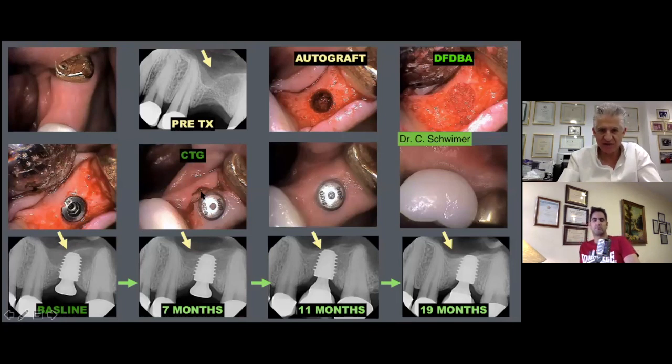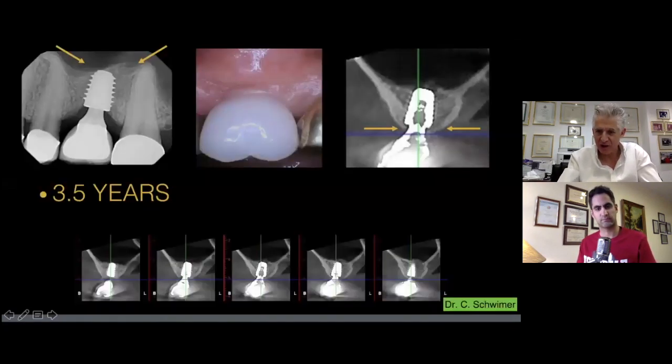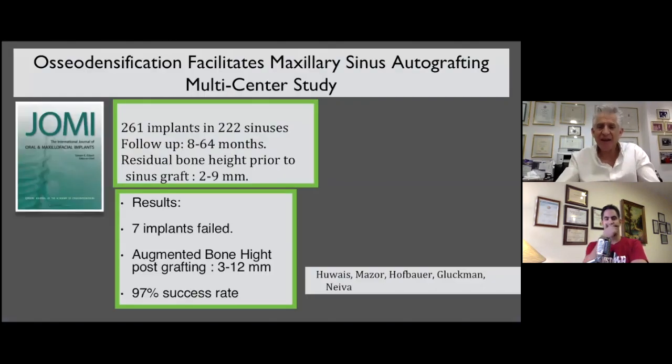I see he's done a connective tissue graft there as well. Connective tissue graft. And there's your 19-month follow-up. And this, the same case, 3.5 years follow-up. Beautiful. Buccopalatal, yeah.